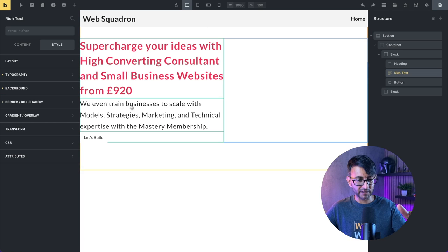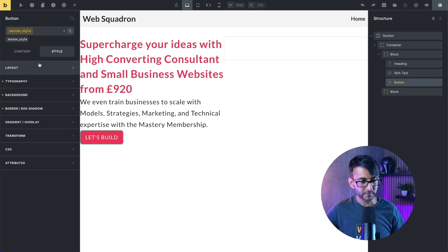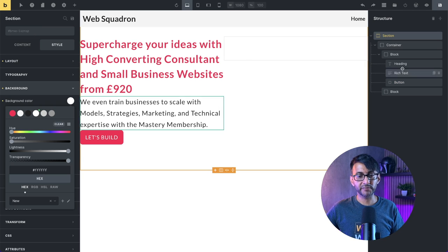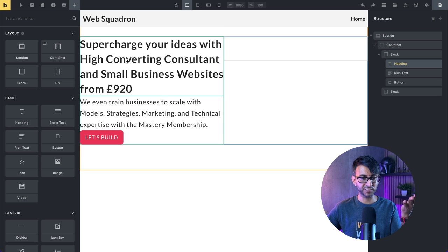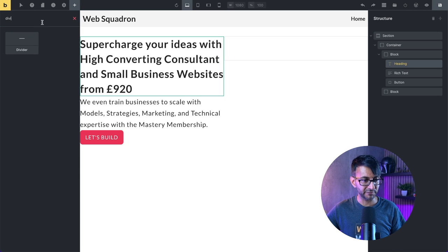Now, at the minute, I've got all this stuff in. In fact, let me just make sure I do it to the button because I took it off, didn't I? There we go. It is very, very cramped up. We are going to space things out. Now, while we're doing this, I've had a quick change in mind. I'm going to change this heading color to be the dark color like that. And I am going to add in a divider line to go underneath between the header and the next bit of text. So I'm just going to go over here and type in divider.